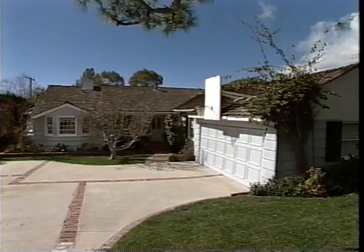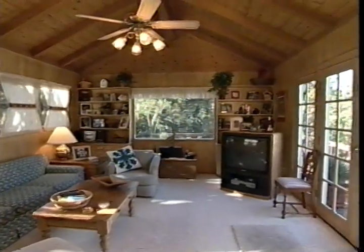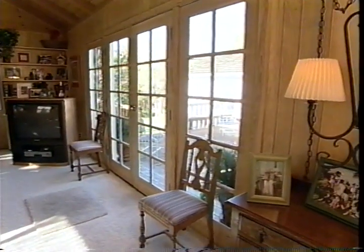Welcome to Designer's Challenge. I'm Chris Harrison. 42 years ago, when Dick and Sally Dunbar bought their house, they were just starting a family. The 300 square foot den they added on at the time suited them perfectly. Now with the children all grown, Sally and Dick still love the house, but their needs and taste have changed. Let's meet our homeowners now.